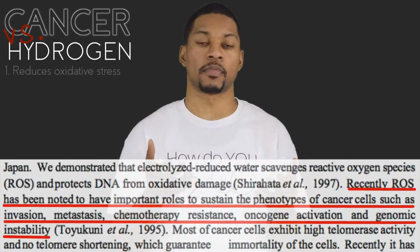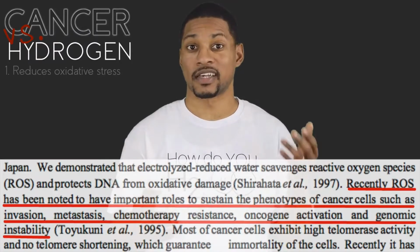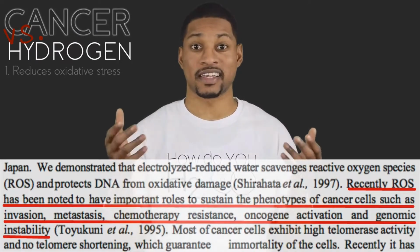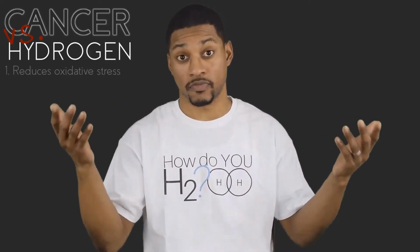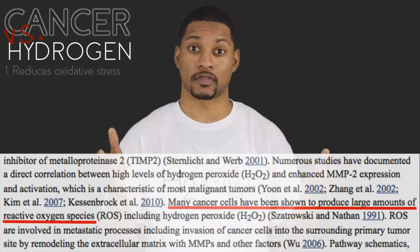ROS has been noted to play important roles in the main jobs of cancer cells, such as invasion, spread, and chemoresistance. So basically, excessive ROS can not only lead to cancer, but it also assists cancer cells in what they need to do to survive. Many cancer cells have been even shown to produce large amounts of ROS.